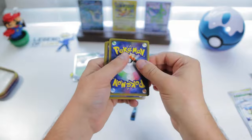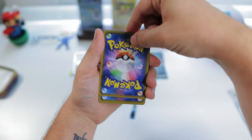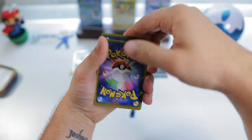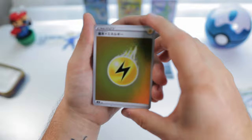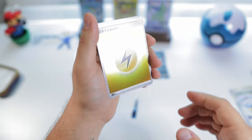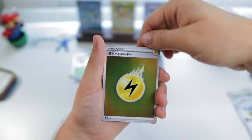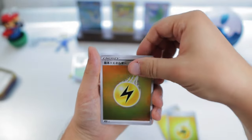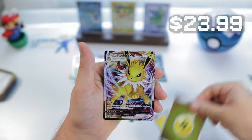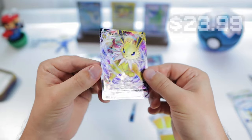No idea what order this is in. It comes with a few cards. I think some of these might be energies. One to the front. Electric. That's a holo electric. Really cool. And underneath. Okay, whatever that is. Oh yeah, we got all electrics, I think, is how it works. Ending off on, of course, the Jolteon VMAX.